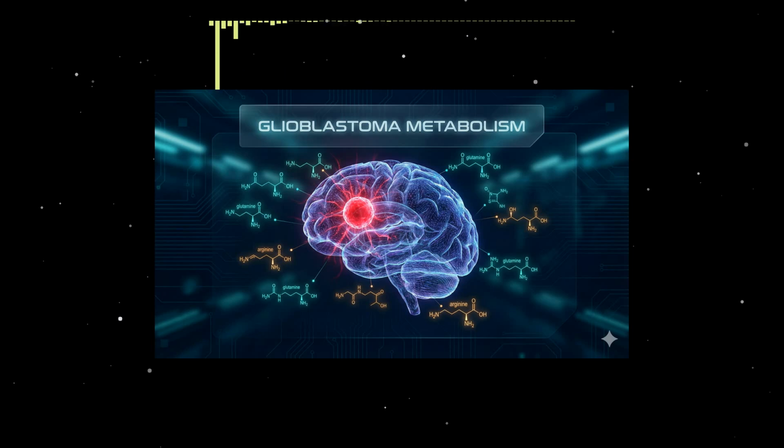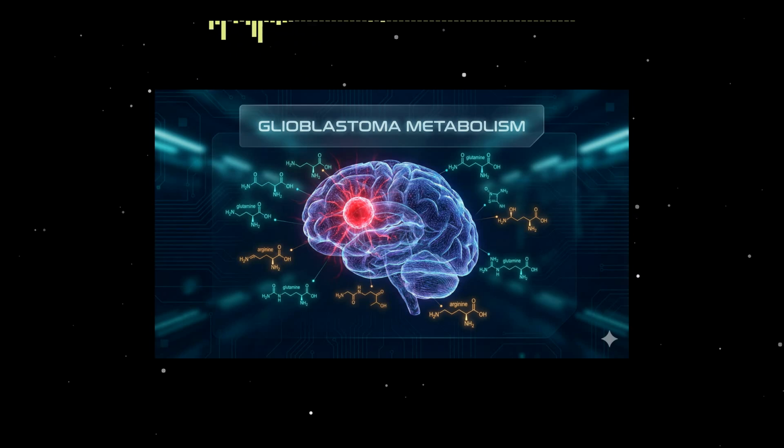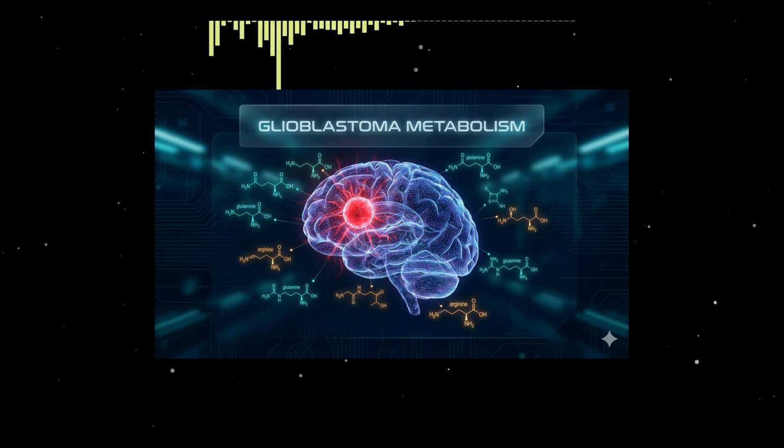And as if that wasn't complicated enough, GBM is a tumor of profound metabolic complexity. It's not just one villain. It's a constantly changing gallery of villains. Right, and this is the concept of intratumor heterogeneity, or ITH. Break that down. Okay, so imagine a complex city where every single neighborhood has a different government, a different electrical grid, and different resource demands.